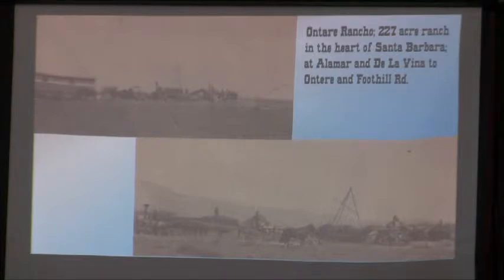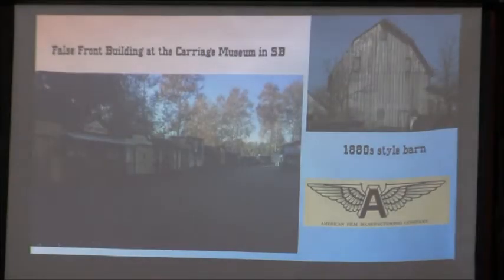But Dixie ran the Ontario Ranch in the same fashion. He ran the Rancho San Miguel, having a blacksmith shop on hand and a harness shop. They harvested beans up there as well as walnuts. And he had 2 large barns on the property. They were big white barns at the juncture of State Street and De La Vina. And those barns he used to store all his crops when he was harvesting.